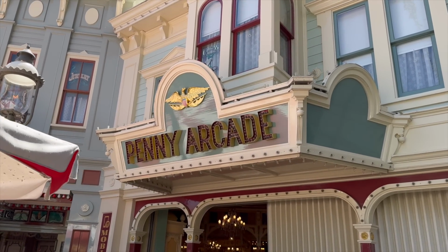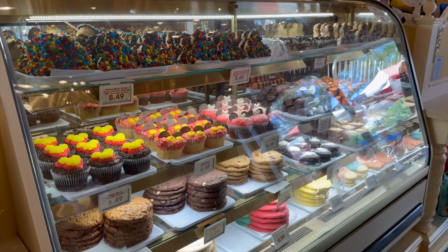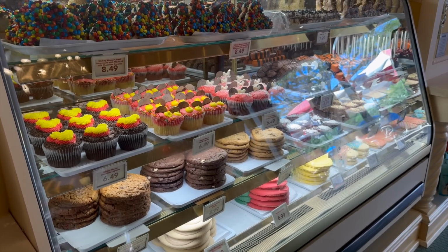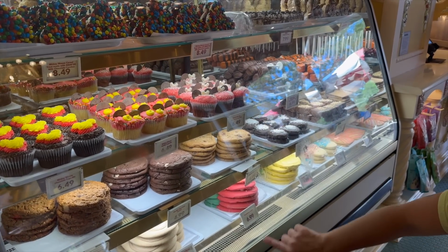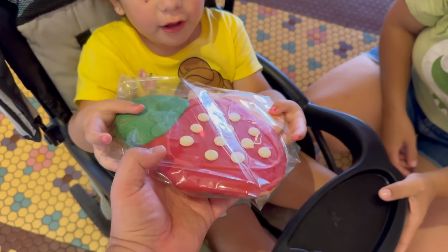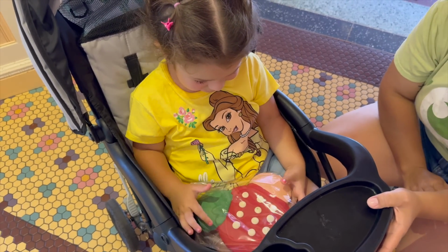Now it's time to make our way into Penny Arcade / Candy Palace. We're inside of Candy Palace, and Raylani is going to get a surprise from an amazing supporter on the channel named Lisa. She has her gift card still, so she wants to get a little treat today. Here is Raylani's surprise today from Miss Lisa. A big old cookie. Like lots of.